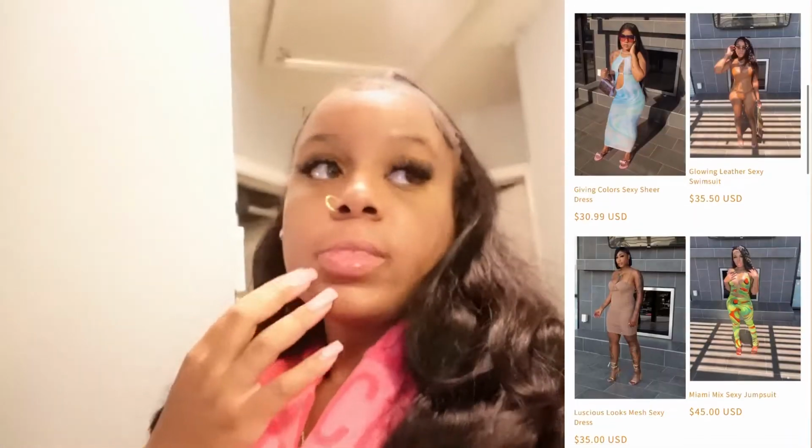This pop-up shop, my goal is to get a lot of the summer stuff out, so that I can transition into fall and get fall inventory. Getting ready because it's about to get cold, and a lot of my stuff is very much summer wear.